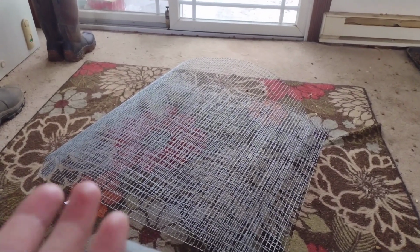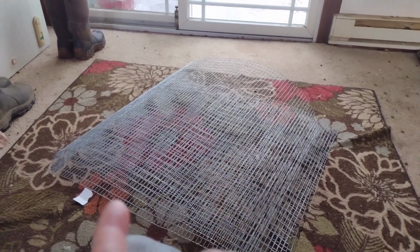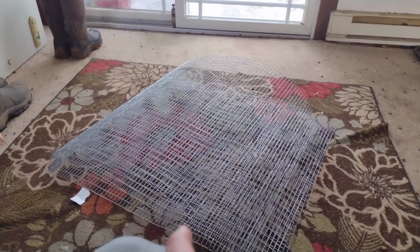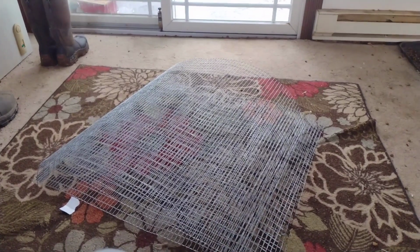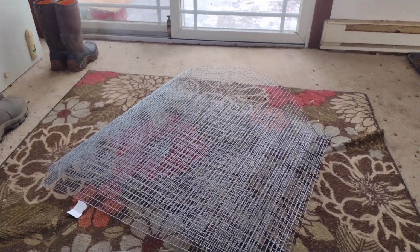Just knowing that if I did and I could build them this way, they'd definitely be heavier duty. I think they would probably last longer, but it's going to cost way more to do them this way. But I'm thinking that this is how I'm going to do the rest of my cages for my stackables, and then just go from there.